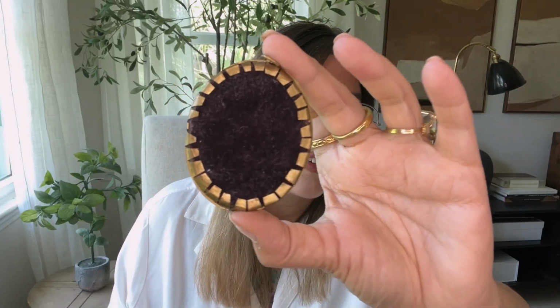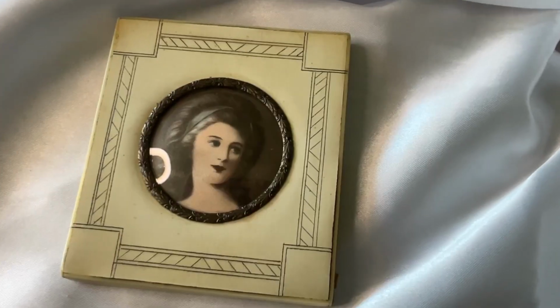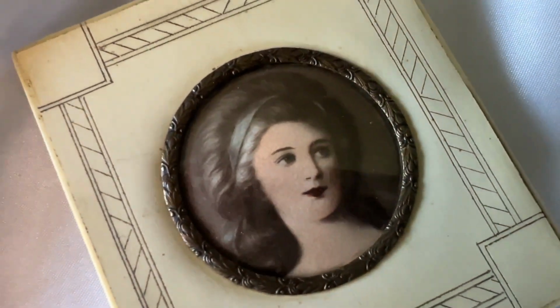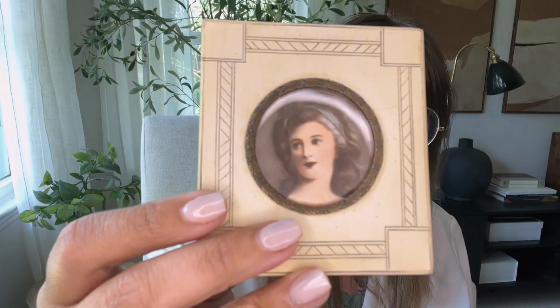Here's the back. And then this one. Look at this one, guys. Mini hand painted portrait. And this is all sealed. This could come out if somebody wanted to make her into jewelry and make it into a pendant, because she certainly could be a pendant or a brooch. But she is just beautiful.